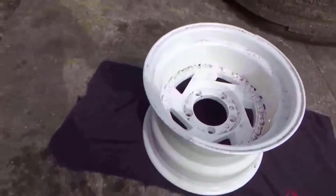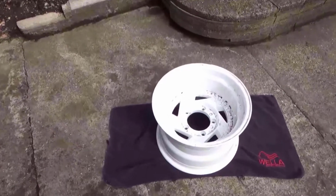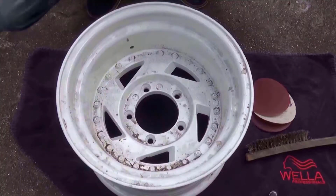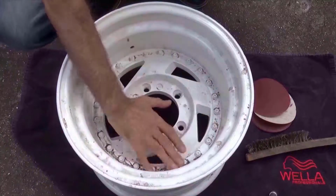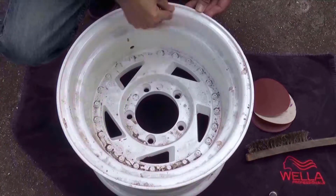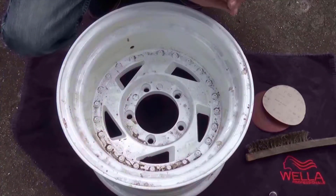I've had a look on pitch circle diameter and wheels, and I can tell you these are Japanese wheels. They're about a 1998 wheel. I think they're called a Fat Boy wheel. They come off a Suzuki, same stud patterns as the Mark 1 Vitara and Suzuki Jimny, so we know where we're going. I just want to clean the outside edge because I've got a plan for this later.